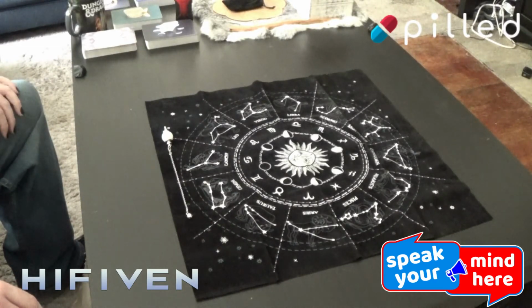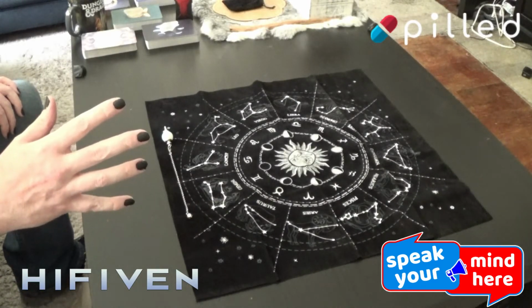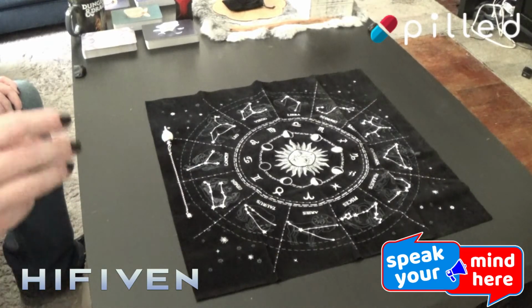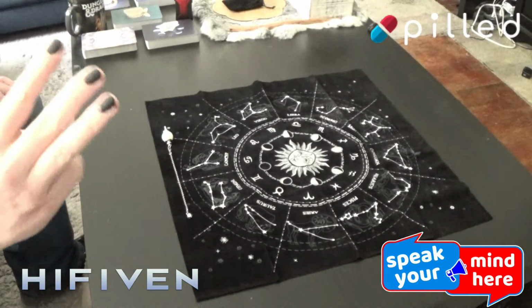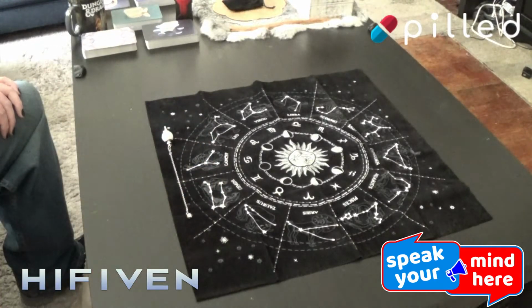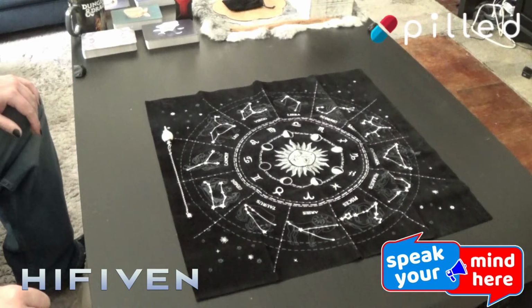So, we have 5 decks that I'm bringing out today, and yes, I painted my nails. Don't worry about it. First one, Moonology. Second one, Moonology Manifestations. Third, Oracle of the Hidden Worlds. Fourth, Sacred Light Oracle. And the fifth one is one of my favorites, Angels and Ancestors. Out of all of these decks, 3 of them were gifted to me.